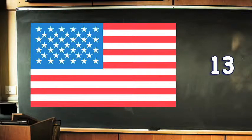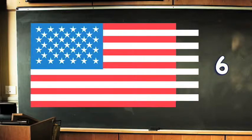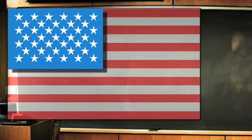It has 13 stripes in all. 7 stripes are red and 6 are white. The 13 stripes stand for the 13 colonies that first formed our country. The American flag also has 50 white stars. Do you see a pattern with the stars?